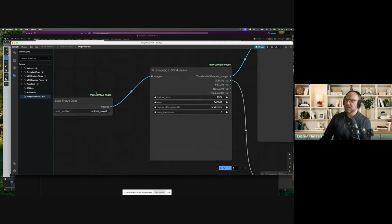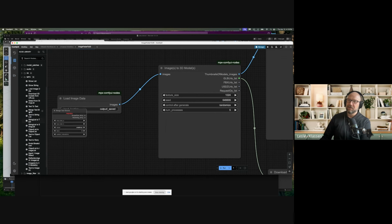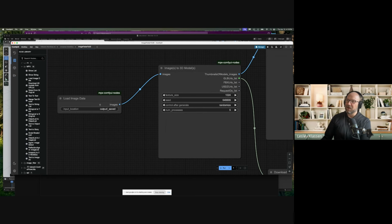So you'll notice that I have this load image data node. And it says input location. That's where I just dragged those files into that folder called saved. So you can see I've got it right here. I just type in output because that's the default output, then a slash, and then I put underscore saved because that's where I've saved those images.